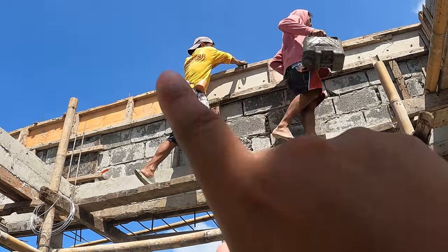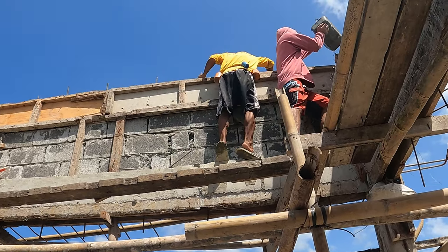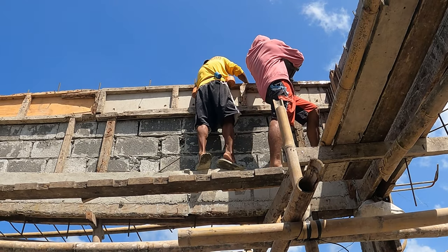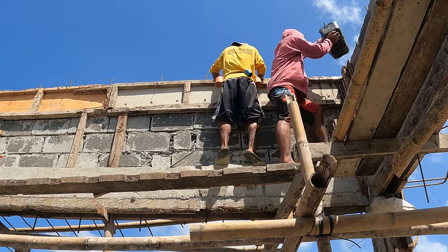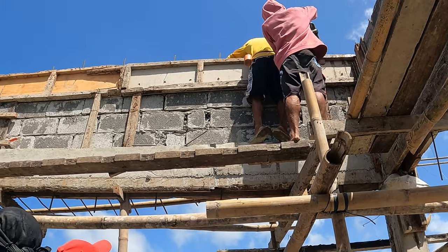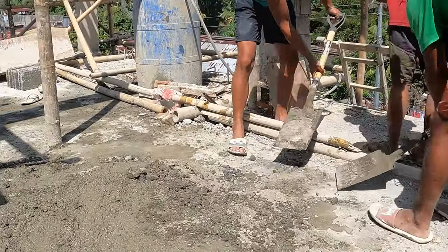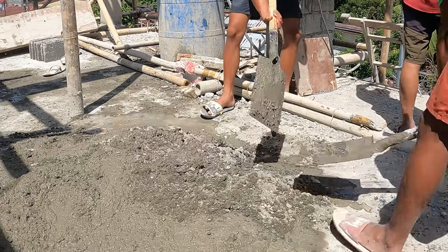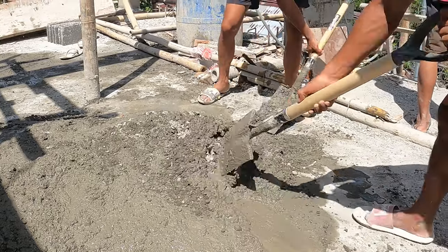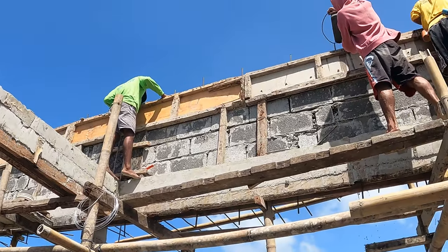And we are going to pour concrete into these forms here to form a beam across. And that will further reinforce this wall here that will hide our roof and protect our roof. So the boys are making the final checks, making sure everything's all ready.